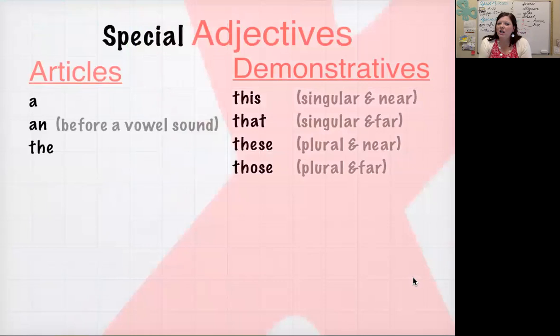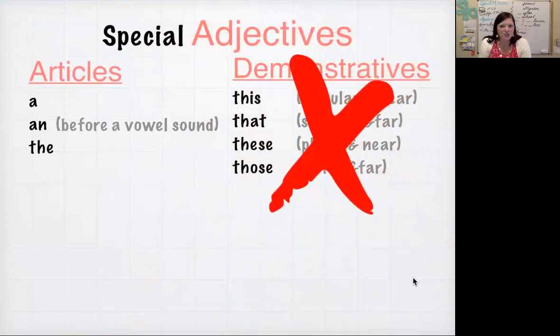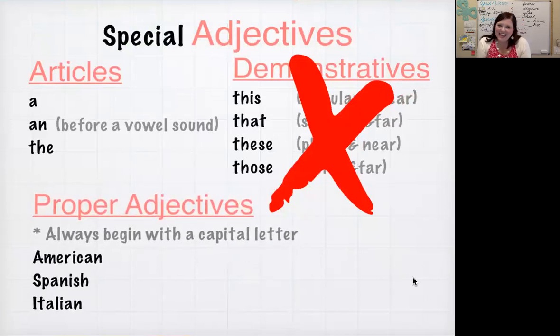We actually are not going to talk about demonstratives this year. You're going to talk about those next year. But just in case, the demonstratives are this, that, these, and those. I like them because it's what? Alliteration. The second type of special adjective that we're going to be talking about today are proper adjectives.